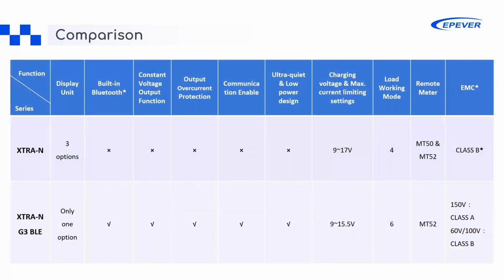So in summary, if we want to compare the two series here, as you can see, in the first row you see the XTRA-N, the previous series, and the second row is the XTRA-N G3 VLE series. So you see that we have only one display unit option, we have a built-in Bluetooth function embedded, we have a constant voltage output to prevent voltage overshoots, we have output over current protection in cases of overcurrent in the system, which are quite common.